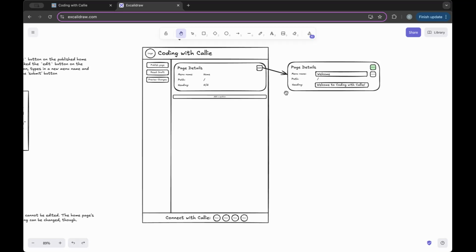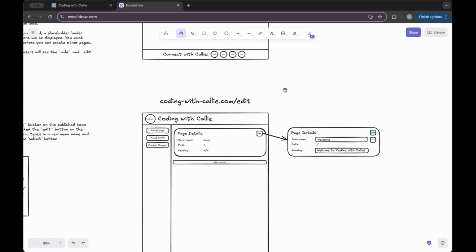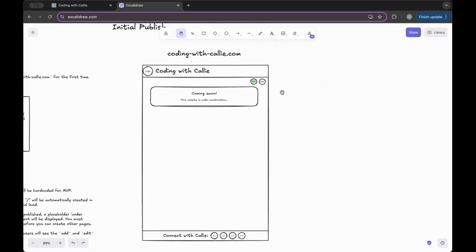So that's pretty much going to be the extent of that second sprint there, is getting these components built on the front end, getting the API routes for editing page details up and running, and making sure I am accurately able to seed the database if the homepage doesn't already exist there.